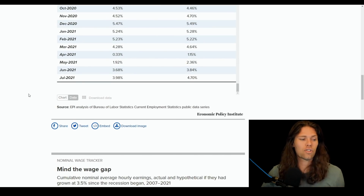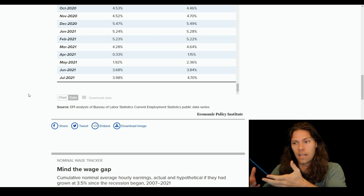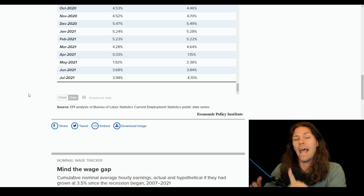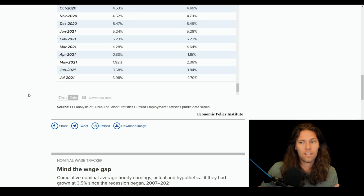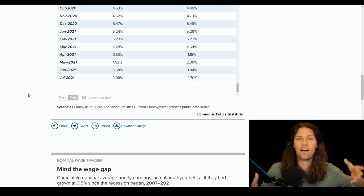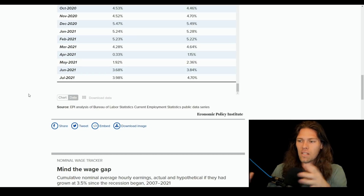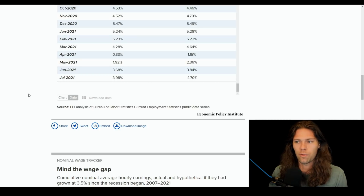Now, what's concerning here is CPI is up 5.4%. So there's a difference of about 1.4% where the average worker now has less buying power relative to the prices of the average goods and services that they're paying. Because remember, CPI are the things that you would purchase on a daily basis. It's a basket of goods that your average consumer purchases. We do not want this to trend in this direction because it just widens that wealth gap. It causes more inequality. It causes more issues in the long run.